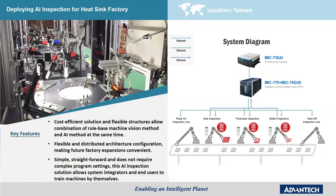If you have a crack or something broken, it's a quality issue. So the customer wants to do different inspections on it. From a single production line, there are three different AI models inside to inspect the heatsink size. Size inspection means you have to measure the size of the heatsink. Too small or too large cannot fit your system, so you cannot integrate the system correctly.